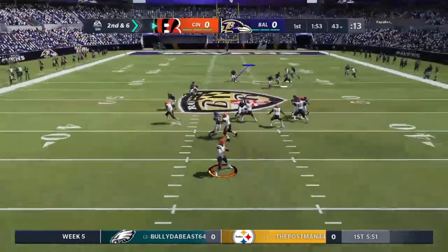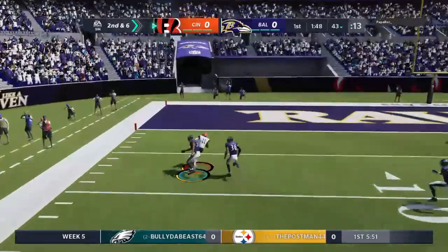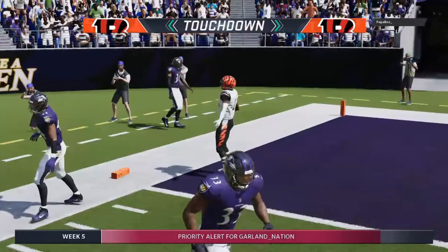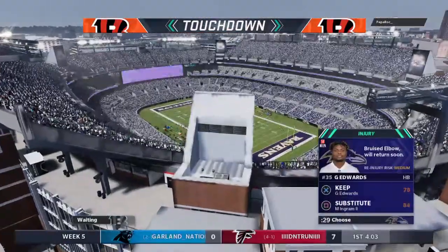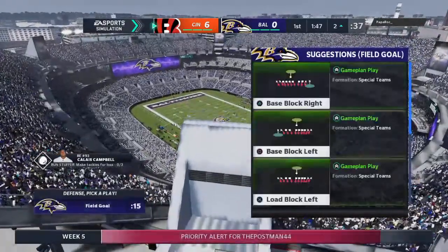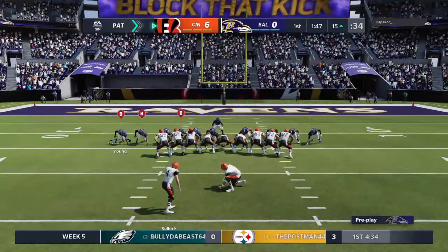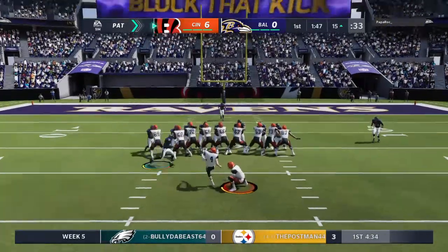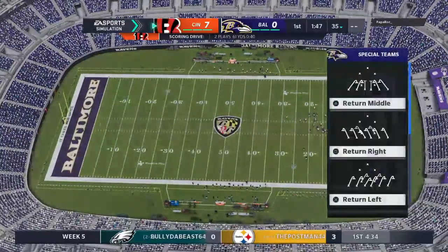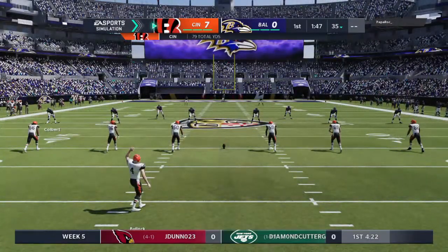Play action. It's Burrow. Going deep downfield for Ross. And at the 7-yard line, the catch is made. And he'll take this into the end zone for a Bengal TD. Cincinnati. John Ross, his 2nd touchdown on the season. And the Bengals are going to take a first-quarter lead. And he's got it to make it 7-0 Bengals. Makes the score Bengals 7, Ravens nothing.